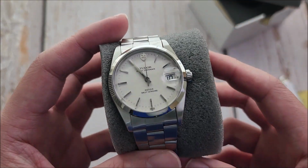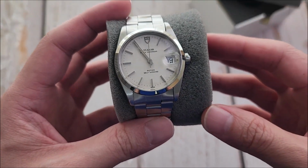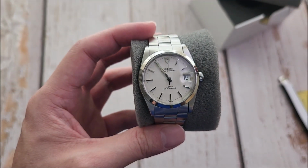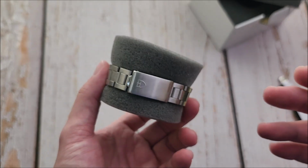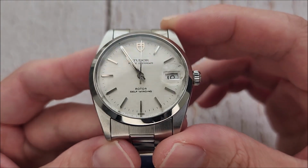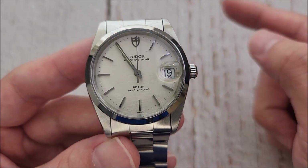Okay, so this is the watch. As I mentioned, it's not an Omega, but rather a Tudor. All right, so let's take a closer look at the watch. I'm not sure if it's showing up in this video, but the dial is a linen dial.